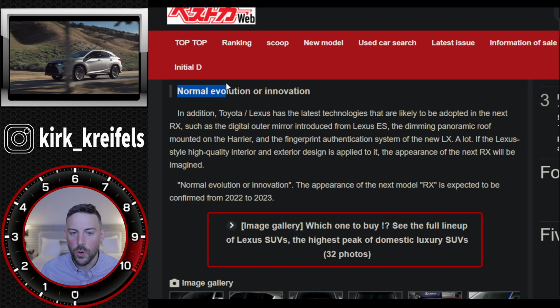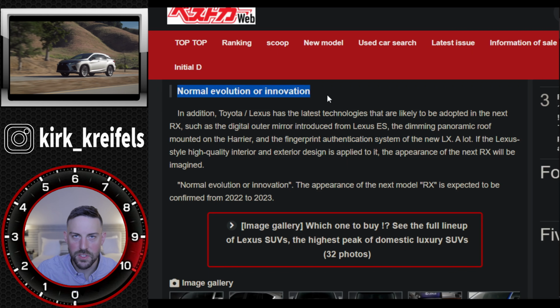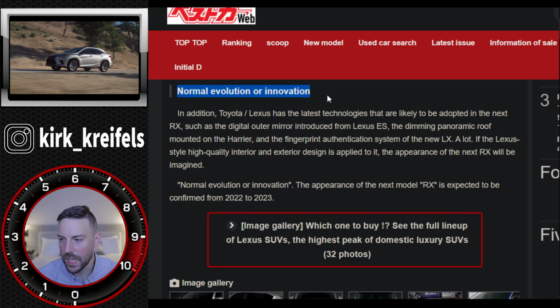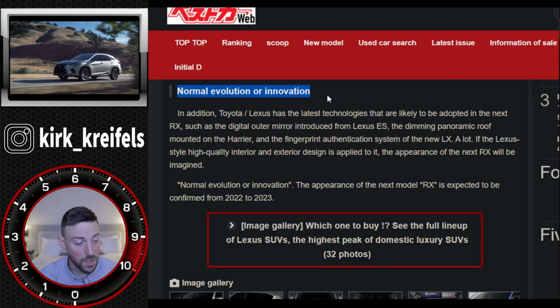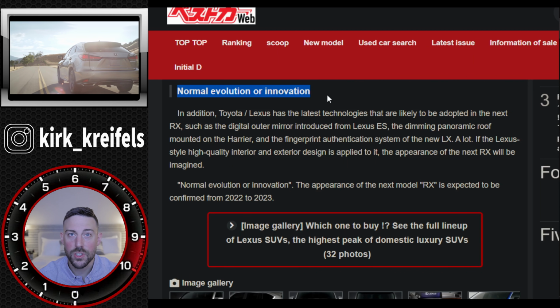But they're calling this normal evolution or innovation. They're not calling this a massive jump, and I'm not expecting a massive jump. I'm expecting it to be a larger and a nicer interiorly clad Lexus NX. It's going to be a little bit bigger, a little bit wider than the Lexus NX, with roughly the same powertrains.